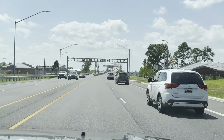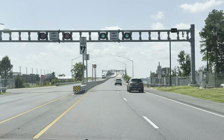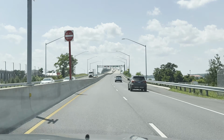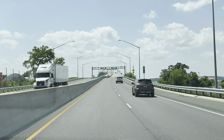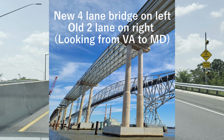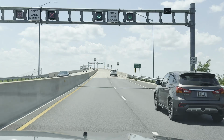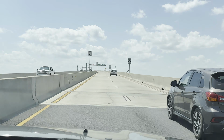See how the bridge curves off to the right up there? So the original bridge was a straight shot through, but they left the original bridge while they were building this bridge. So this one curves around a little bit. But the curve's so mild, it really doesn't make any difference. It just looks a little goofy from the air.